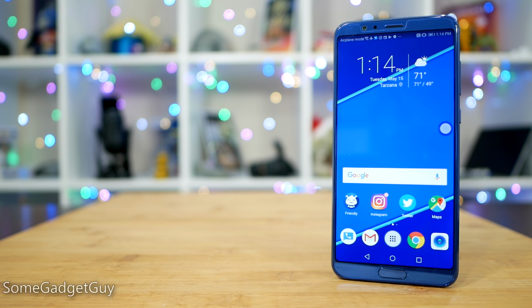Well, I've been talking long enough. It's time we wrap this up. Where does that all leave us with the Honor View 10? In a land of $1,000 phones, it's really nice to see any manufacturer producing gadgets this good at half that price.